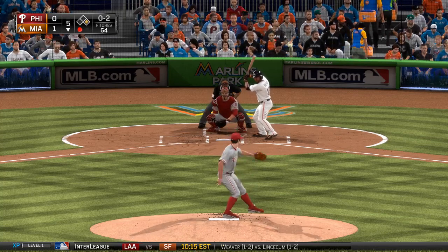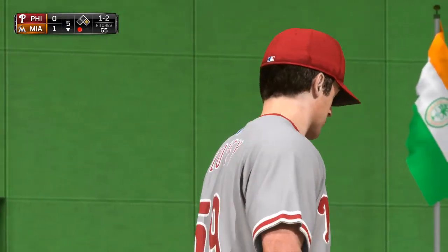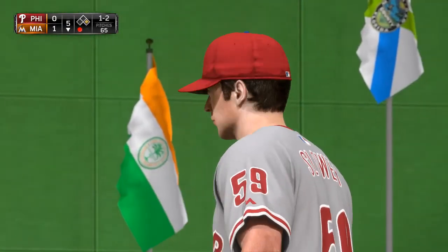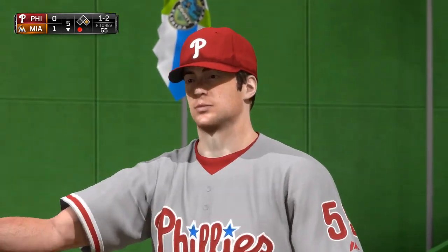He's set, now the pitch. Changes up on him, but that's in the dirt for a ball. And with a runner on first, you better have a catcher that you can rely on if you're going to bounce a changeup on an 0-2 count. Luckily, he does.